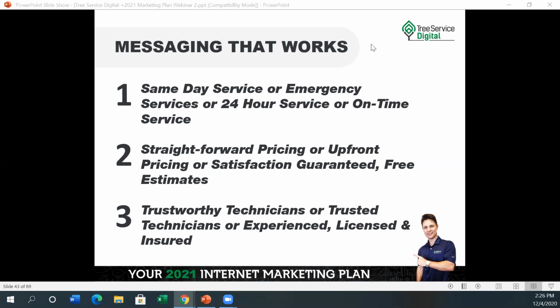So, just by having that messaging on your ad copy, your landing pages, your website, it's going to help answer that question up front. It's going to more likely get them to call, because a lot of people don't want to talk to people that aren't insured. Some people probably don't care, but we want to deliver that type of message, because you're a professional tree company, and we want those customers that are looking for a professional tree company. We want to get the right types of clients in the door.